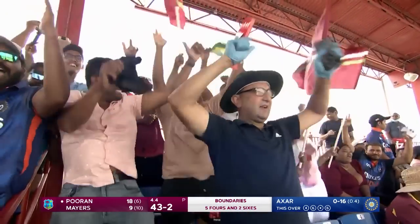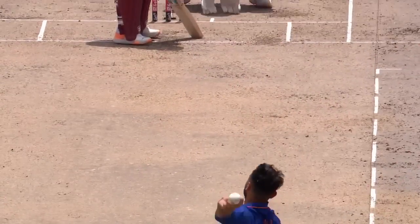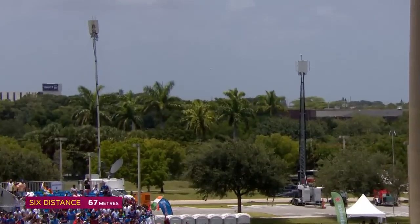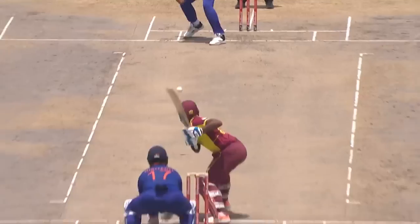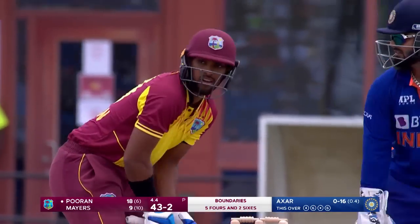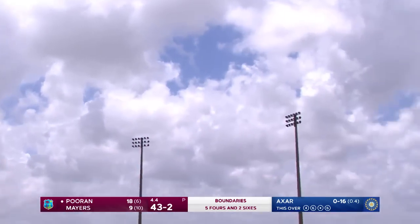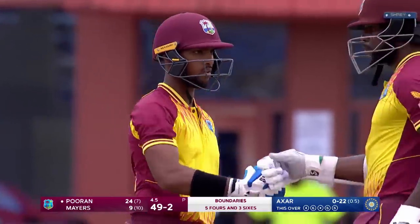Nicholas Pooran. 4, 6, 6. Axar doesn't want to come close to him. Nicholas says, I'm going to show you how to hit it over the off side. He bats through to 15 overs. He goes again. Long, high, far. He's not mucking around, Darren Ganga.